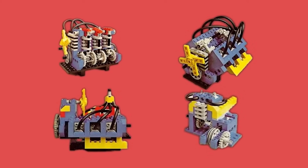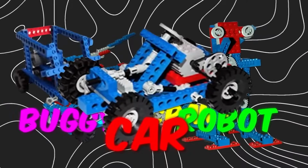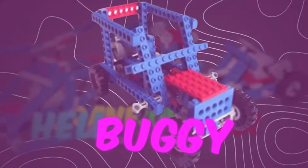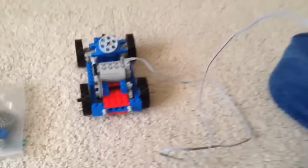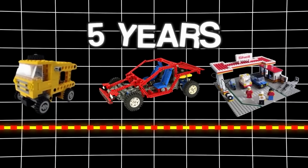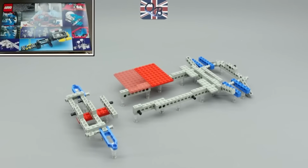Much like the auto engine from 1980, the Universal Motor Set could be built in multiple different ways. The instructions included steps for a car, a robot, a crane, a helicopter, and a buggy, all of which used the motor. After LEGO released this set, they were able to expand more on the already young Technic line. At that point, Technic had only been around for about 5 years, and not that many sets had been made for it yet, so LEGO had a bunch of different things that they could do with the theme.